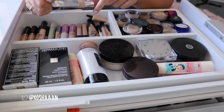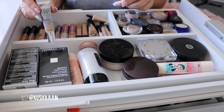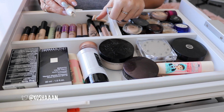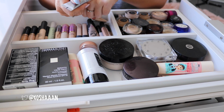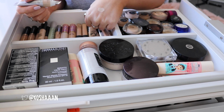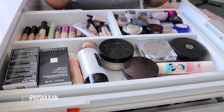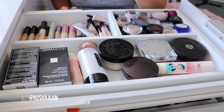This here is the CC Eye SPF 50 by IT Cosmetics. Again, I haven't really tried this much. This is in the shade Fair. Look, I haven't tried it at all. Maybe I should keep this one. That actually feels like a lovely formula. It's so smooth. So I'm gonna keep that and give that a go. This is what you guys are gonna find, like a lot of this stuff is still new.